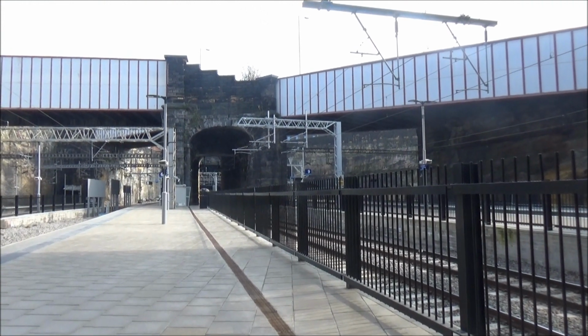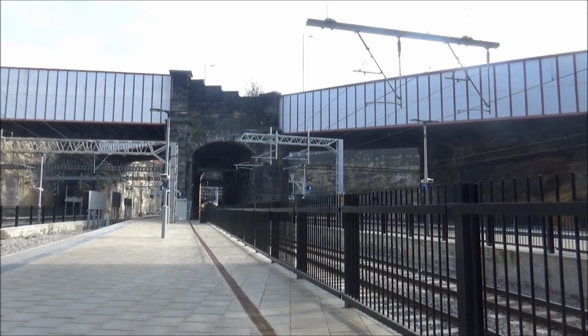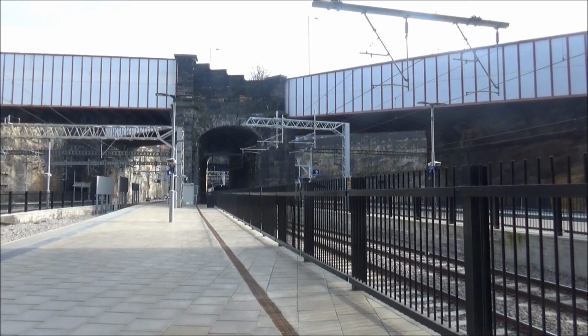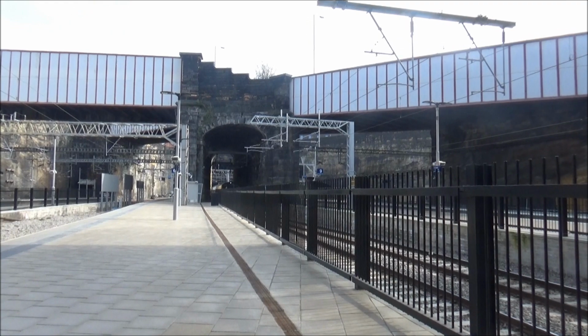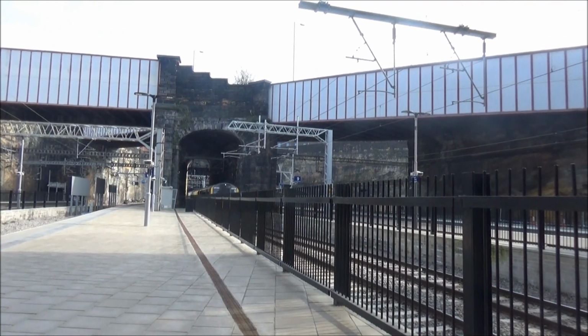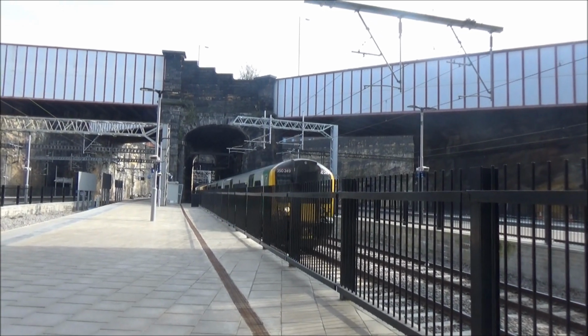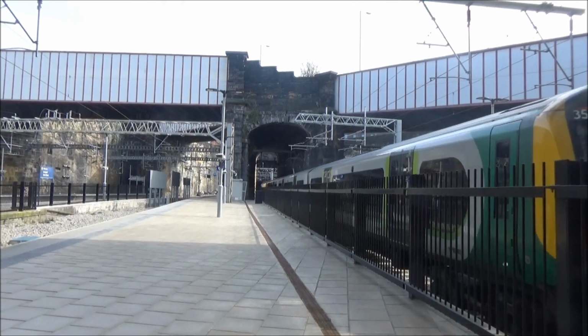Okay, coming in now is going to be another terminating service from Birmingham New Street with 350 249. Oh, no, this is not on train. So this is 249. Yeah, this is 249, yep. This is an old one then. Yeah, again, it's still the old London Midland livery, still not the park ones that we have seen on some Dash 2s.